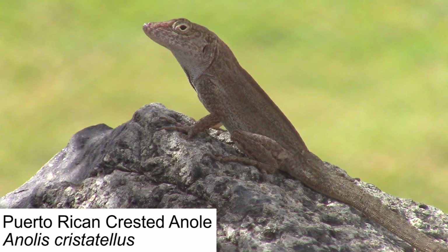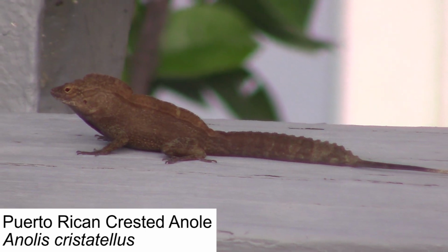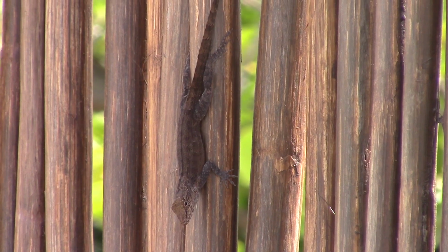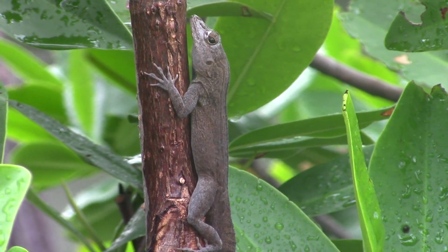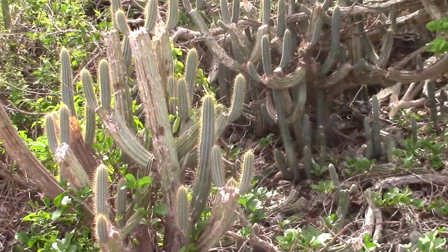Alright guys, so here we have a Puerto Rican crested anole, and they're a fairly common species throughout the British Virgin Islands, but believe it or not, they're actually not native. They were introduced here from Puerto Rico, but they've totally taken over the islands now and they've really made it their home. Now they spend most of their time up in the trees, anywhere where there's a lot of dense vegetation for them to seek shelter in.